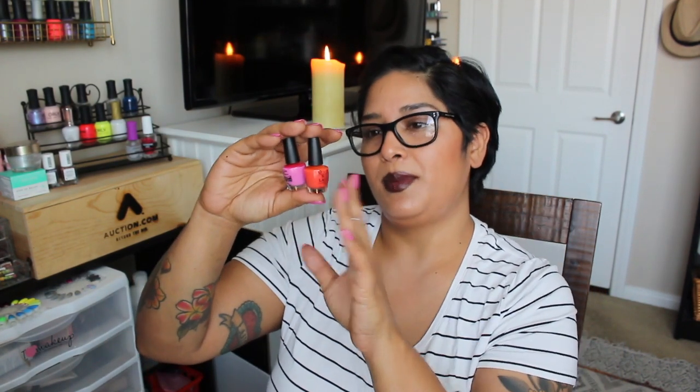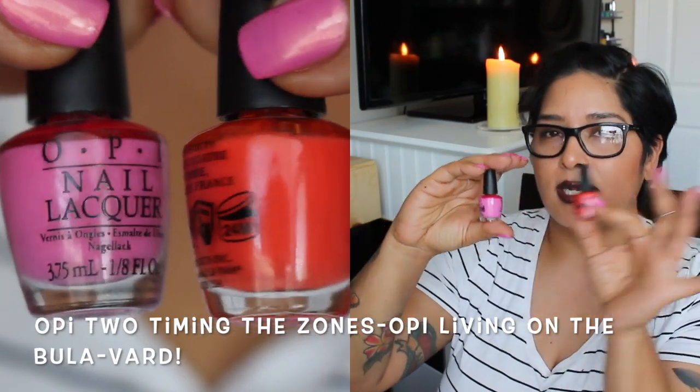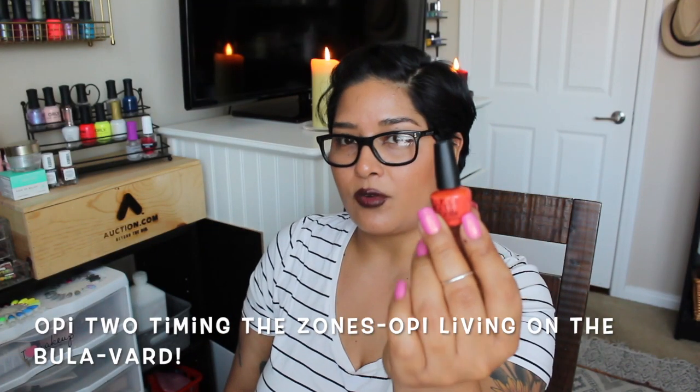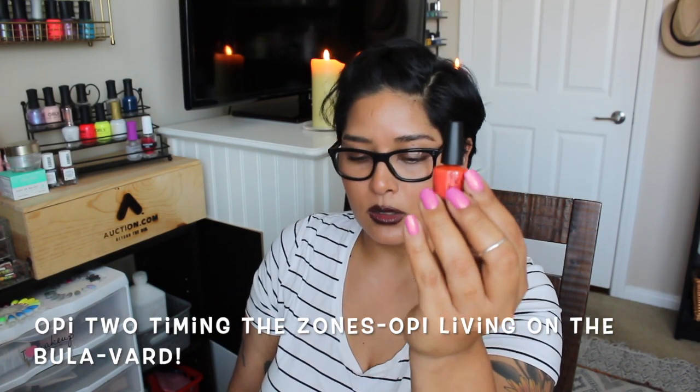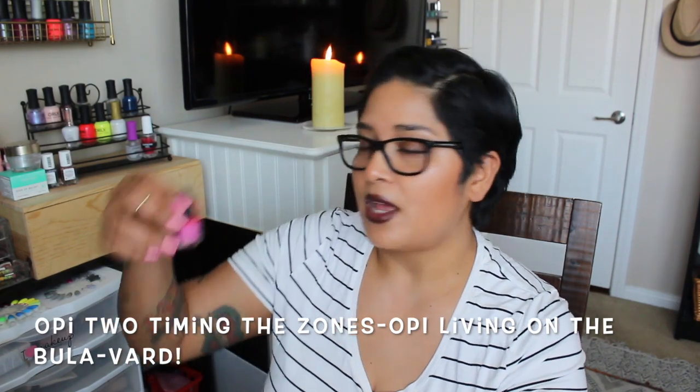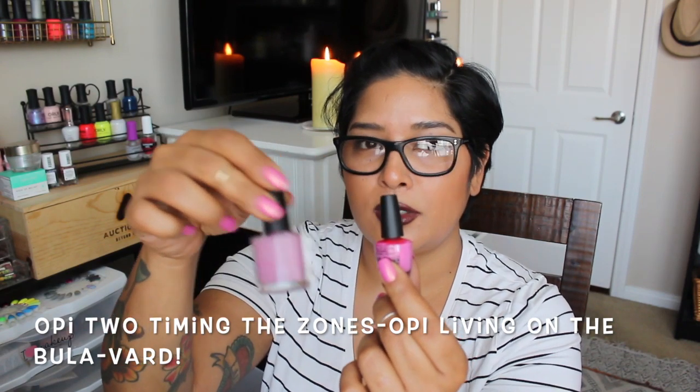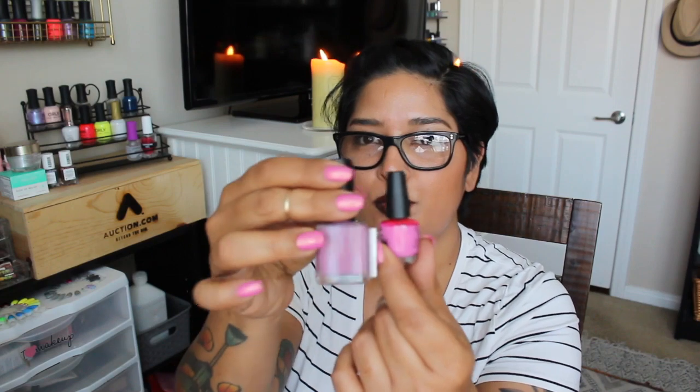And I'm also going to add two other little minis because I do plan on finishing these two minis pretty quickly, maybe in the next couple of weeks or something like that. I would like to add these two. I mentioned before that I have quite a few minis that I want to go through. So this kind of orange red one from OPI, I don't know the name, so I'll leave the serial number down below. And then this other pink one, it's a brighter pink definitely from Sonia Kashuk Sweet Cheeks. You can see this is definitely more toned down and kind of a neutral color that's work appropriate and so on and so forth. So is this, but it is brighter. So this little pink one, I'll also leave the little serial number down below.